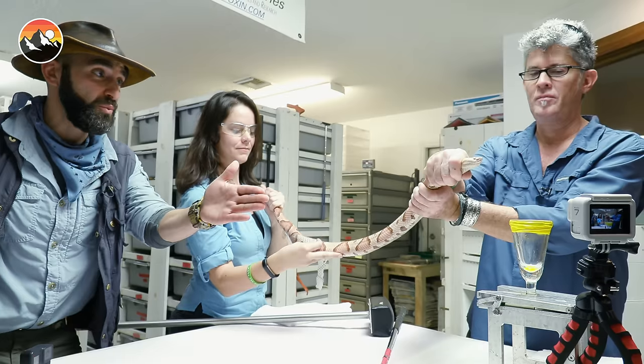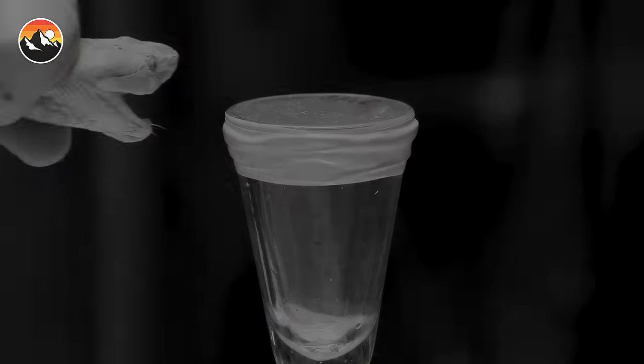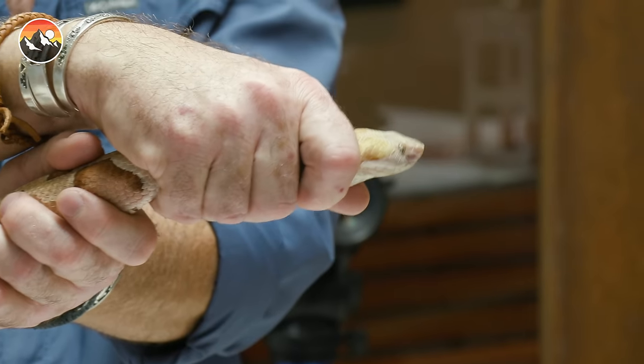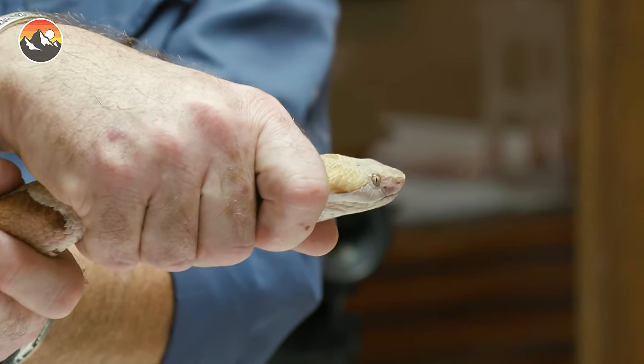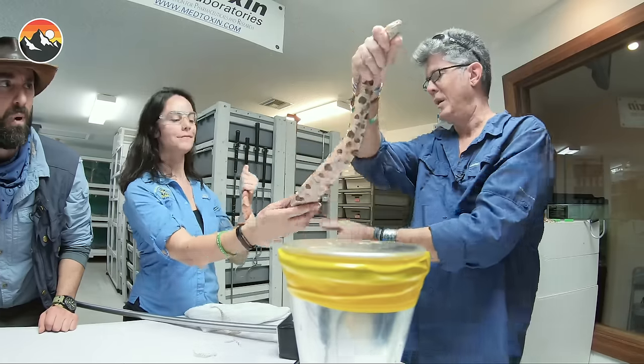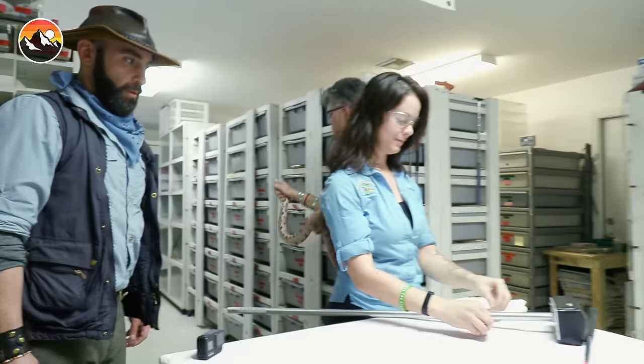Amazing. I mean, that venom yield right there, you can just hear the power of those fangs going into the little plastic covering. A very decisive bite, a rapid bite. And so, you know, it's an easy snake. You can see why copperheads bite more people in the eastern United States than anything. Yep. Wow. All right, we'll bring her back, put her away.